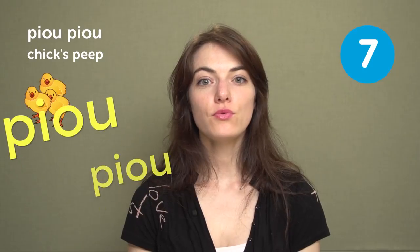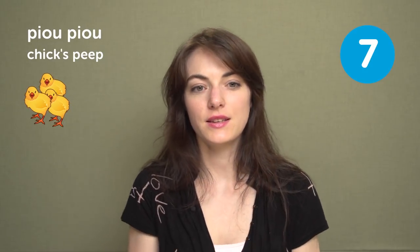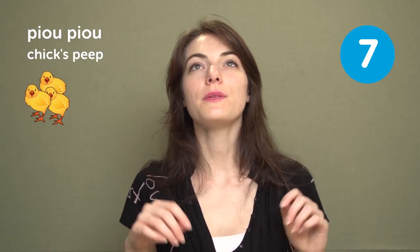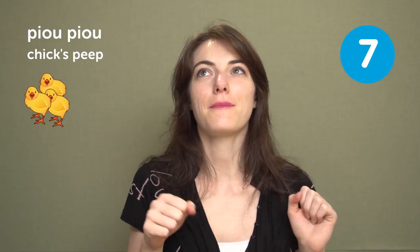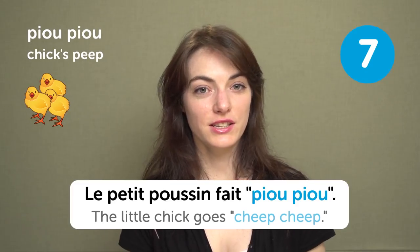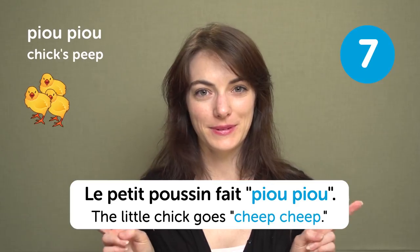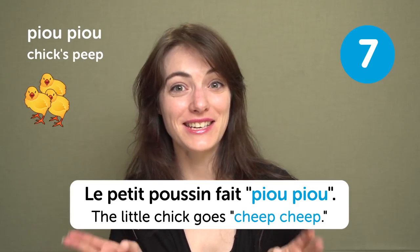Piu, piu. Chicks peep. When you get a tiny chick in your hand and they look at you, yeah? Like the tiny kitten being. Le petit poussin fait piu, piu. Well, in French, the tiny cute chicks, they go piu, piu. So you can just go piu, piu.